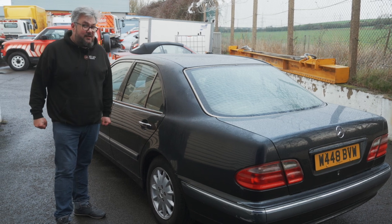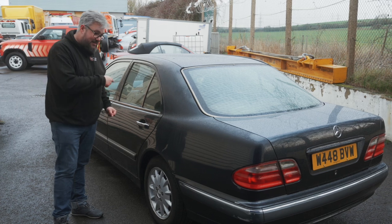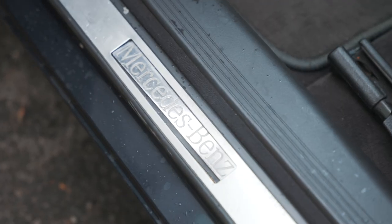Right, it's still snowing and we're very cold, and I think Mark behind the camera there might die soon, so let's go in the car and see what we've got in there.